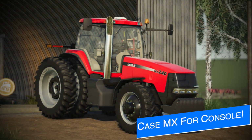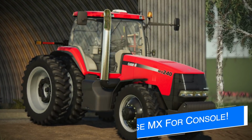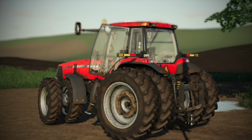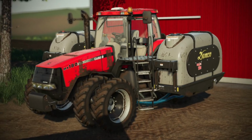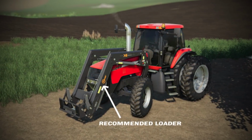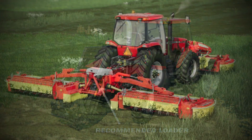A few days ago, the Case IH Magnum MX series was released on the Endgame Mod Hub for PC only. As we mentioned in previous posts and forums about this mod, it was supposed to be for all platforms. Well, it was found out there were still some files that were labeled Goodyear, which, as you know, is an unlicensed brand in-game. Nothing to worry about though. These files were renamed and the mod was sent back to Giants for testing for all platforms.